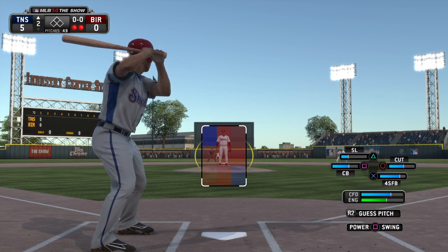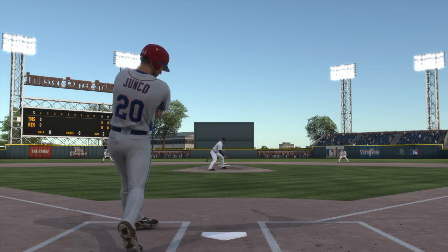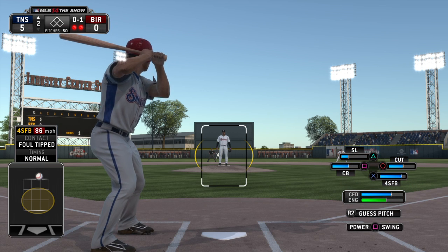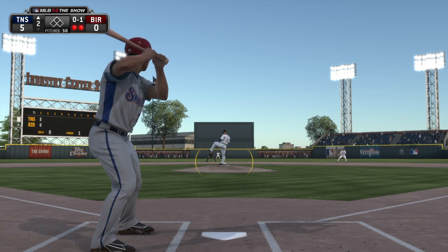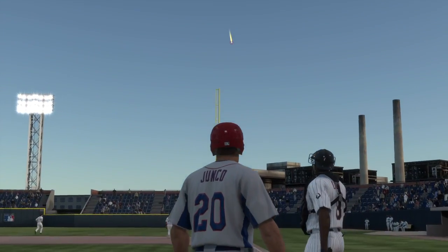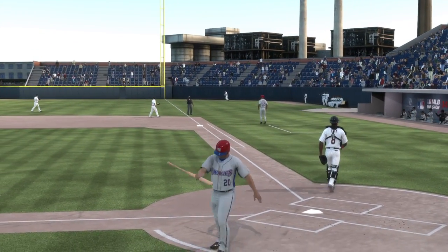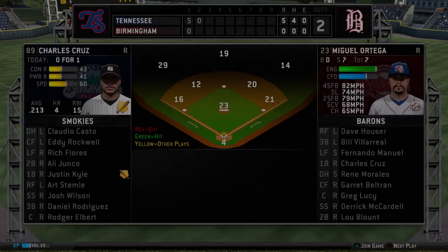Number 20 will dig in. 0 for 1 here in this one. And this is fouled back and out of play. Hey, two here. Hey, you can do it. No one better. Let's go. Now a swing and a fly ball. Hauser is under it, and he makes the catch for out number 3. So they breeze through this half.